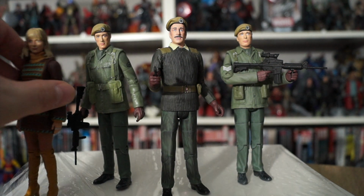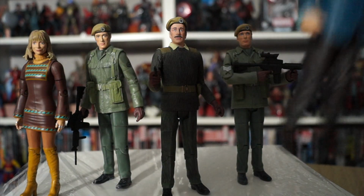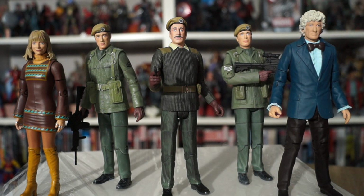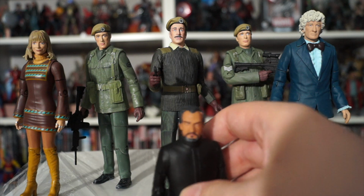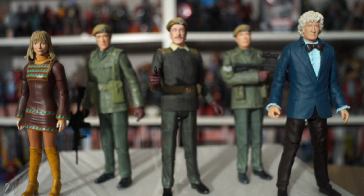If you have a Jo and you have a third Doctor, then congratulations. You now have the UNIT family. Oh, look at him! This makes me so happy. And the Brigadier is my wife's favourite character in all the classic Who, so she'll be pretty delighted to see that we've got a Brigadier that sort of fits her favourite version with the Master and everything. Oh, this is amazing. I highly recommend these guys.